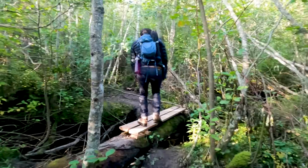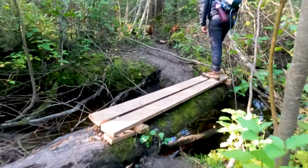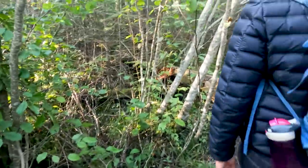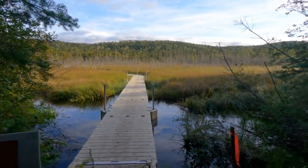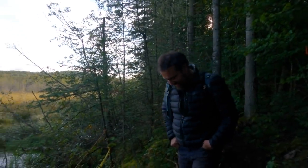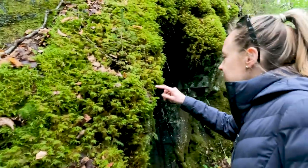Yeah. I like this technique. Oh my God. Hey, it worked though. So that's what they're working on. Oh, we could have totally done that. The detour was challenging. Very muddy. The little tiny leaves.